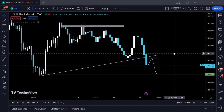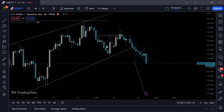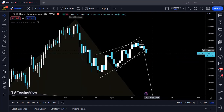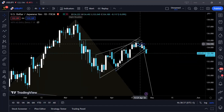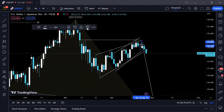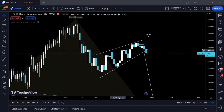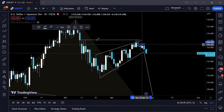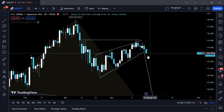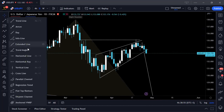Now, obviously, let's look at other pairs. JPYX, this is the daily. Prices are indicating some sort of a bearish move. Excuse the trend lines. I did multiple analysis, I think, on multiple time frames, and I didn't specify what time frames to show. So on the daily, this is how it looks. So we should be anticipating to see a continuation. First targets should be somewhere here, obviously.